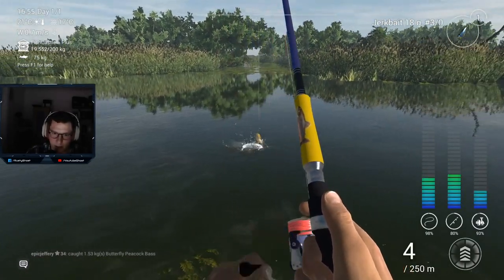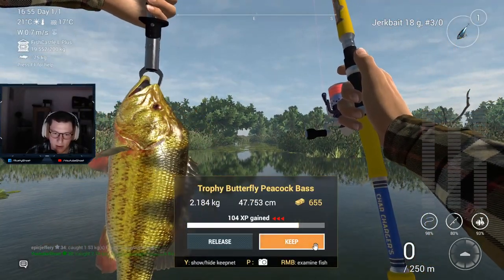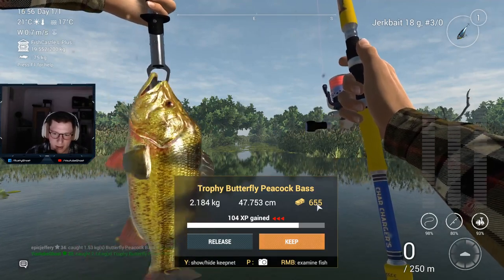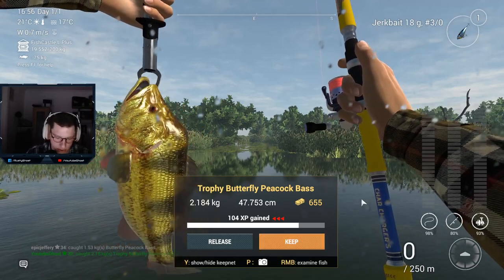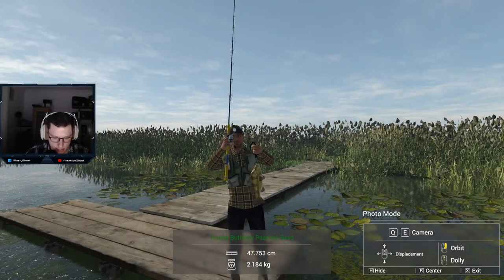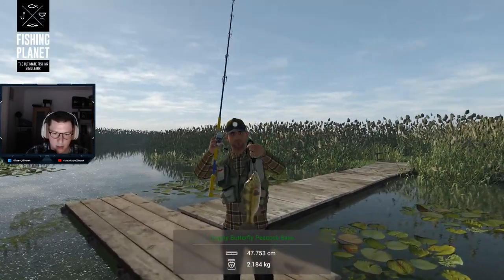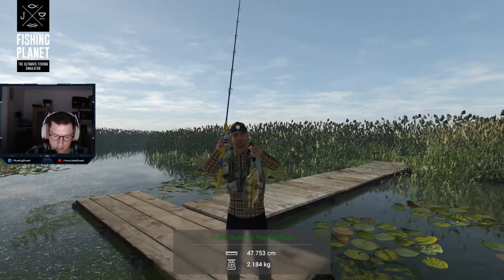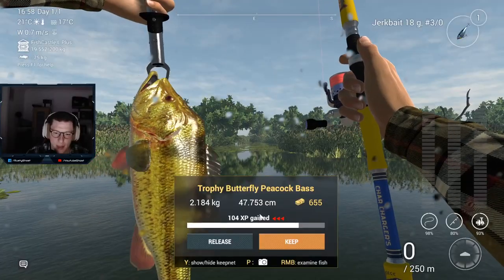Already, ooh, look at that one. He's a beautiful one, and he's going to be a trophy. Look at that. Oh, he's 2 kilograms, and it gives me $655. Let's just take a picture of him because he looks beautiful. There we go. It looks beautiful, isn't it? That's it. Keep.